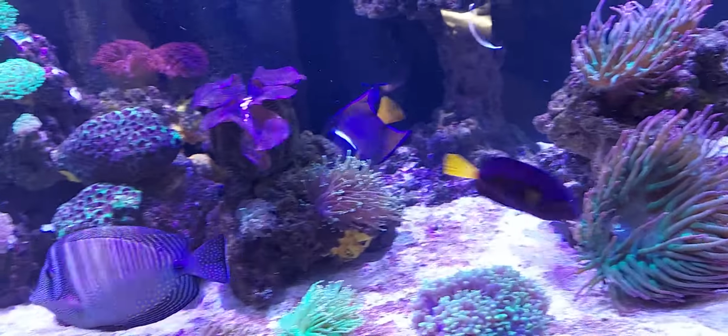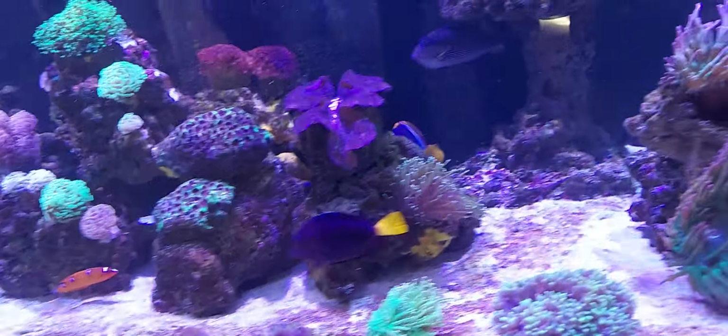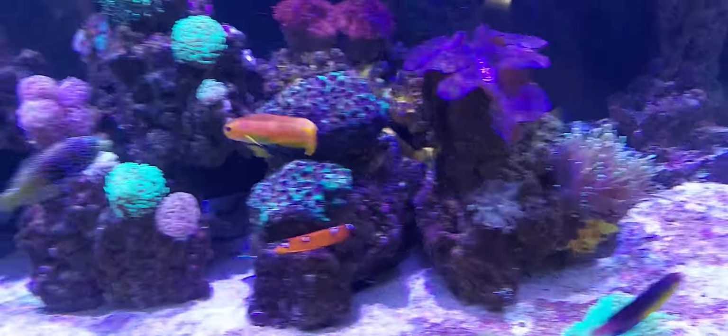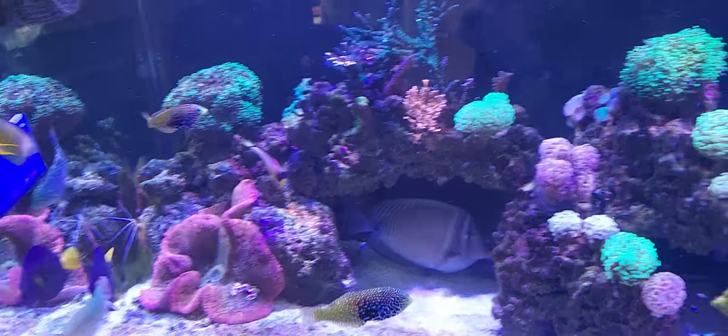I really like the lemon peel because I just like having a splash of yellow, and he's nice and bright yellow. They've been pretty good in the tank.